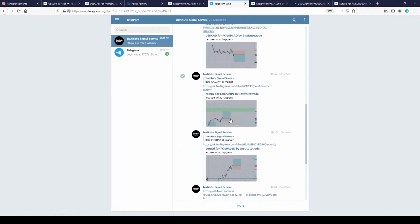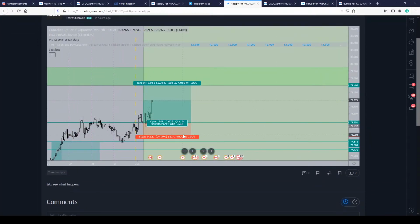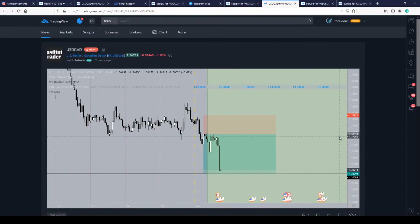I actually even took the USD-CAD trade. I don't trade Sundays, but I saw that trade, I saw his analysis, I saw my analysis, and it came together as one, and I had to take the trade. Looking at the before and afters of all these trades, that's fantastic. And even here again, very, very simple. USD-CAD has hit its final take profit.